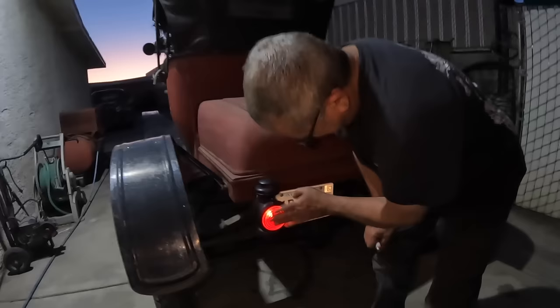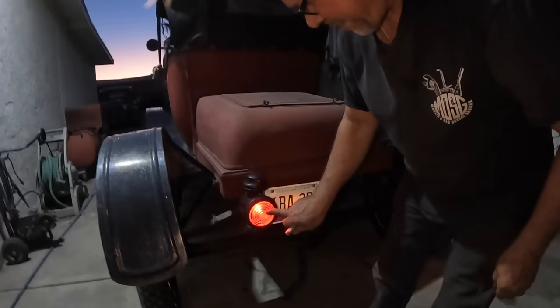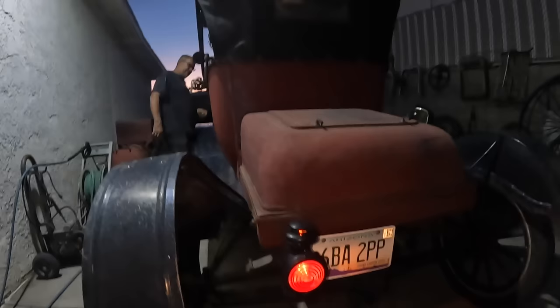Okay, we have a license plate light. We have a tail light actually working. Here's your lighter. Oh, now we gotta start the car. So. Ooh, look at that smoke coming out. That one's hot. Poof, poof.